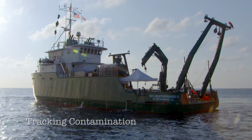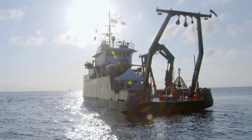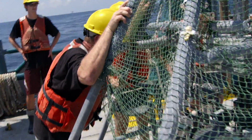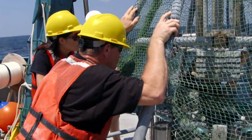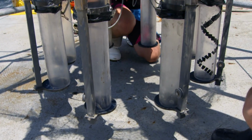Back on the Weatherbird, long lining for red snapper is over for the day. And the mud team of the Mud and Blood cruise has taken over the main deck. David Hollander and his researchers are launching a device that collects sediment samples from the seafloor.